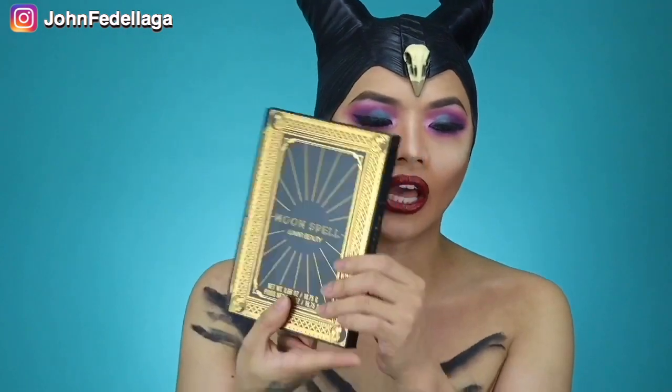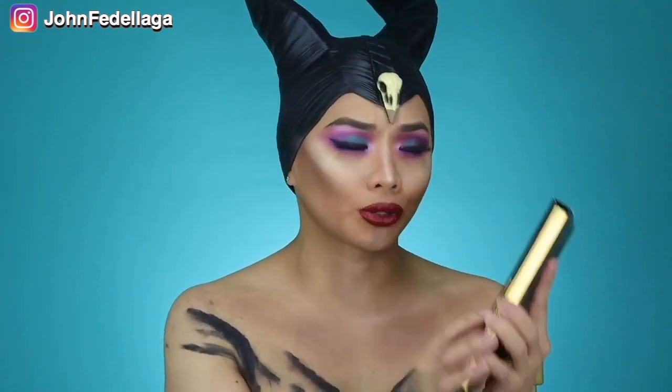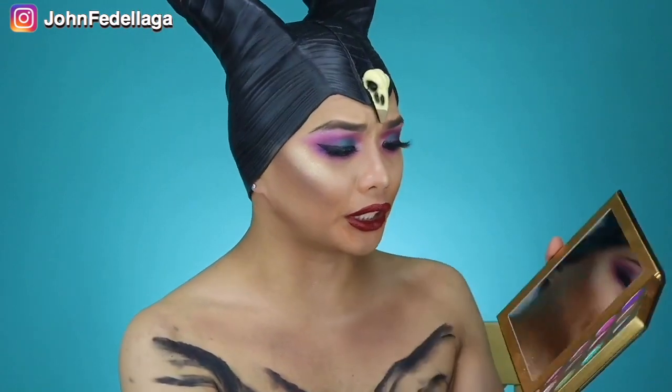Okay, so final thoughts muna ako, which is pros and cons para sa palette na to. This palette's packaging pa lang, I am really, really in love. I love the packaging, I love the idea, the witch feeling vibes. The shades are truly buttery and soft as well. Kasi I really like buttery shades, lalo na mga matte shades is buttery. Tapos pigmented pa. Colors are really, really cute.